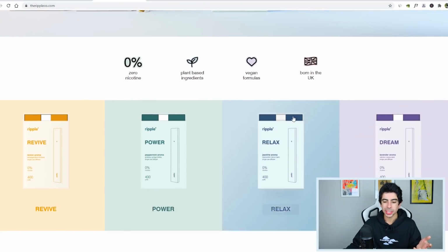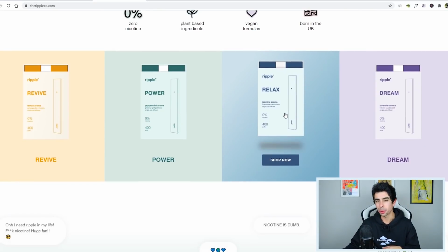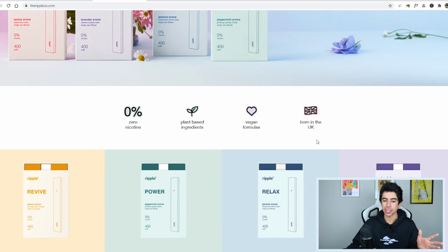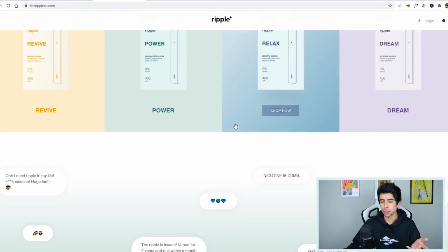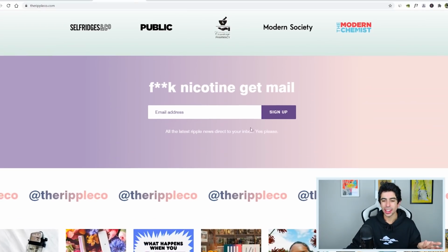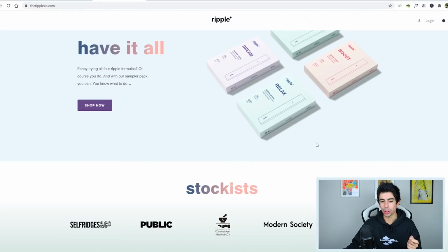And what it is, it's basically like a Juul. I don't know if you guys have ever ripped a Juul, which is like a nicotine stick, basically like a vape. But these don't have any nicotine in them. So they're just plant-based puff bars. They claim to be a vegan formula. I don't really know exactly what that even entails. I didn't know that these vapes were non-vegan.